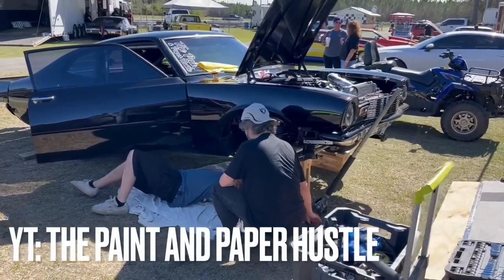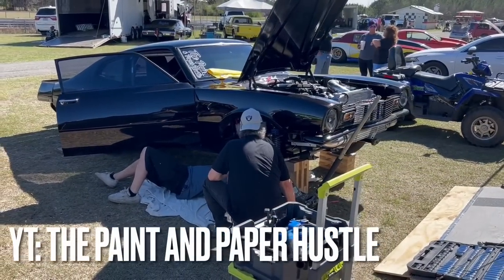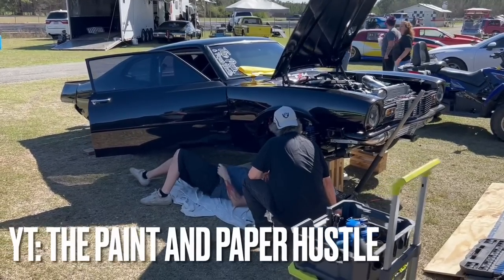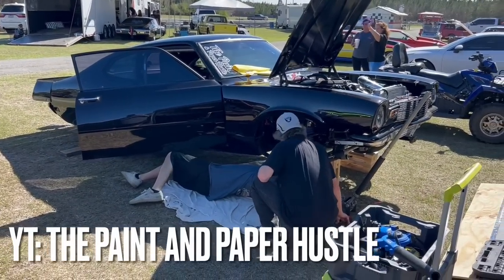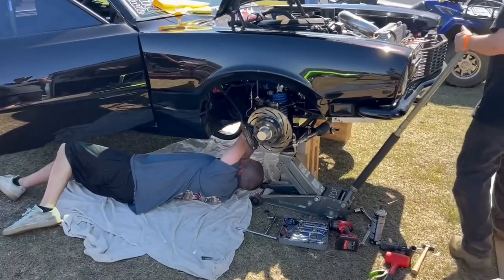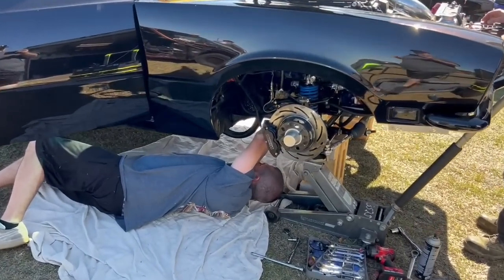All right, guys, so we're out here at Harold's Saturday, Pennywise, no prep. Courtney's out here with his car as well, and it's currently not raceable at the moment. So he is under there. He went to go crank this thing up today, and she said, no bueno, if I said that right.